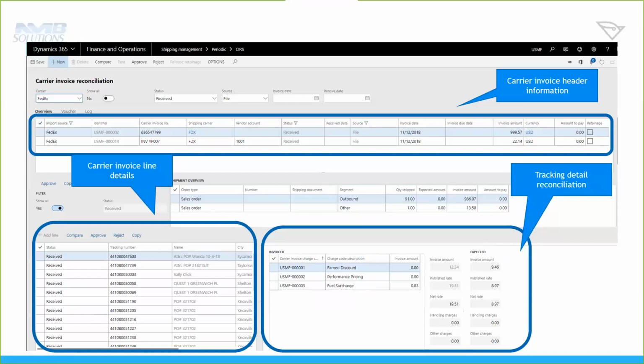It will compare each single tracking number versus what was expected in the system versus what's incoming, and try to match based on your tolerance values. If it is within the tolerance, it will automatically reverse your accrual journal. So you will be able to see what was my original accrual, and there's a reversal journal for the accrual charges, and it will automatically create an invoice journal for the payment to your carriers. So this will simplify all the accounts payable processes to basically just a couple of clicks, compare, approve, but everything can be done automated as well.